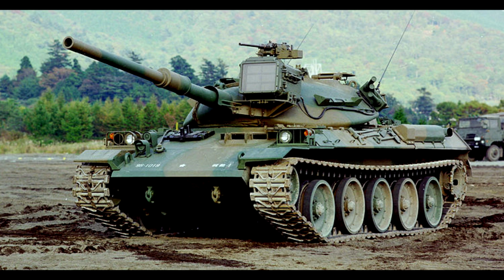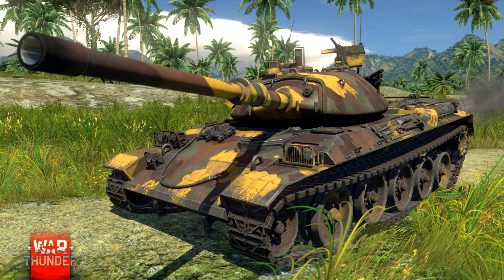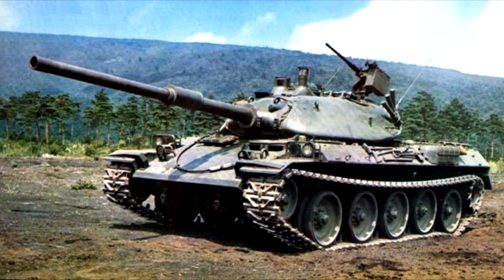This is the most promising thing about the Type 74 in my eyes: this thing has some pretty darn decent armor. The upper glacis has 80 millimeters of armor with an effective armor thickness up to 189 millimeters for the upper and 139 for the lower glacis. Side armor is 35, rear armor is 25, and here's where it gets pretty darn cool. The turret has an estimated armor value of 195 millimeters.